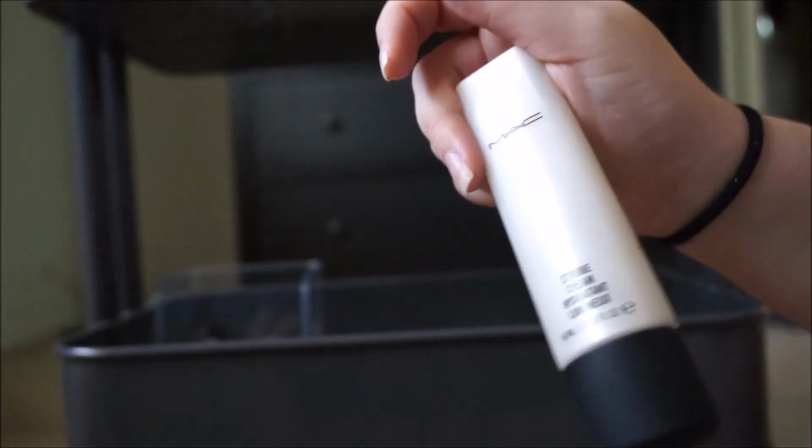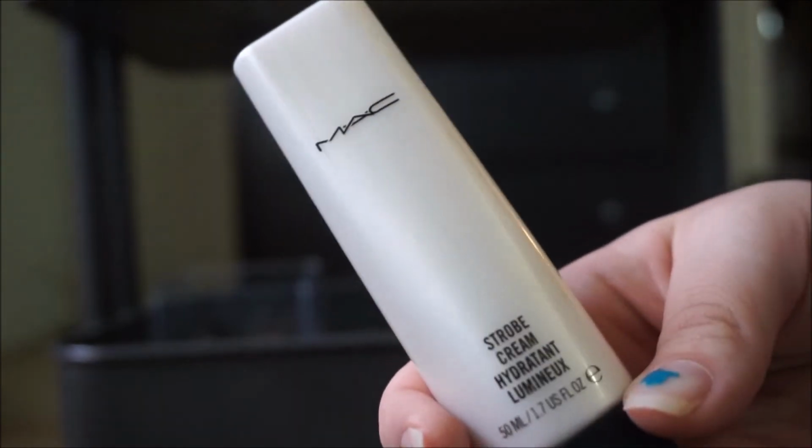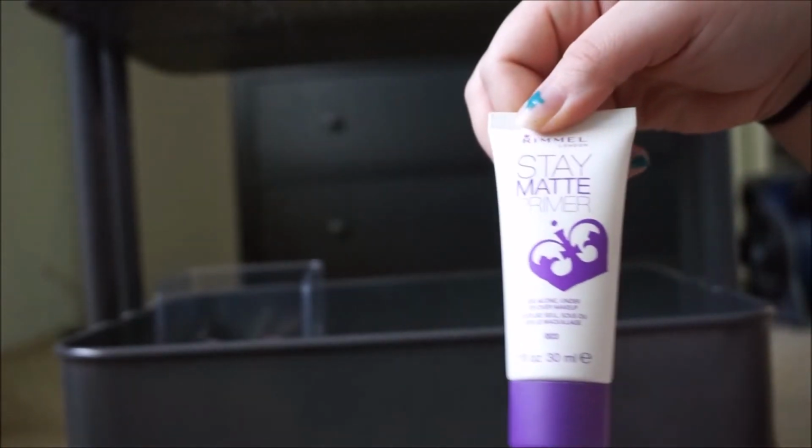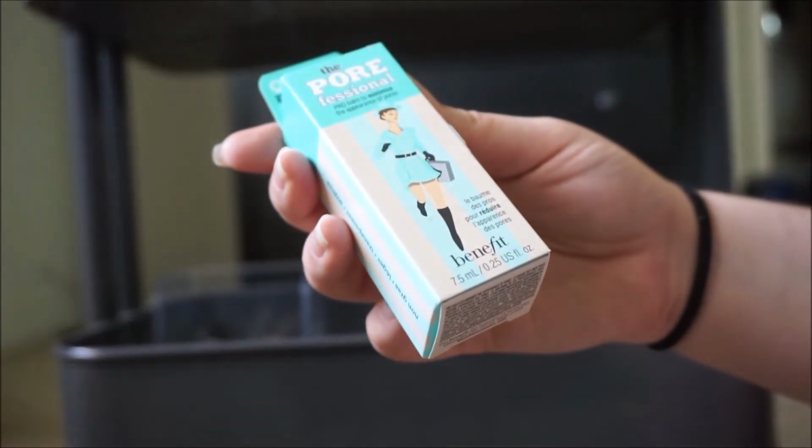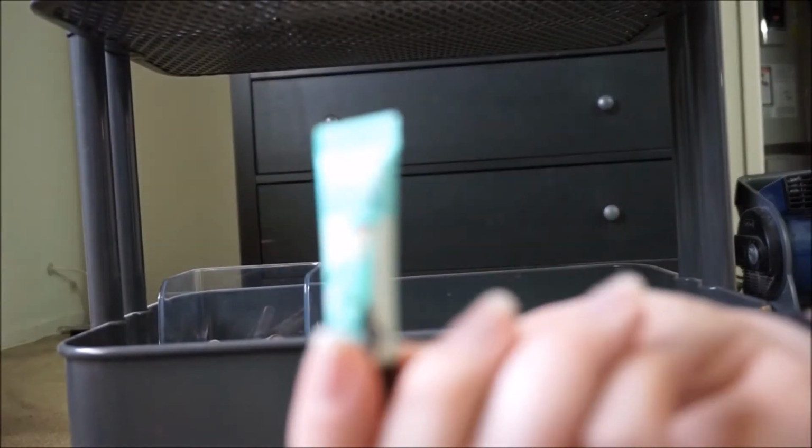I honestly want them in all the colors because I truly love this stuff. This stuff is so good. I could wear it without wearing any makeup, and I love it. I have my Rimmel Stay Matte, which I like. And then I have my Benefit the Professional, which I really like as well. I have another little sample size of it as well.